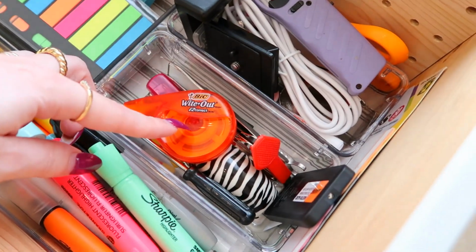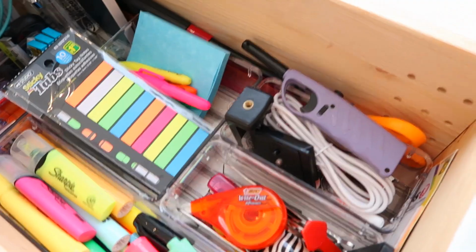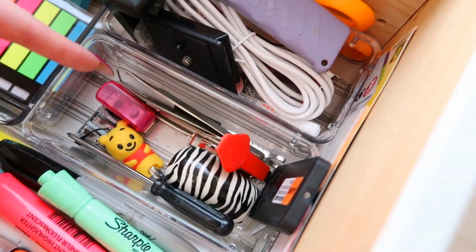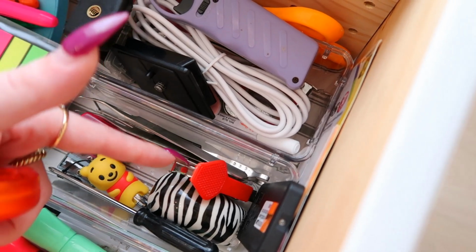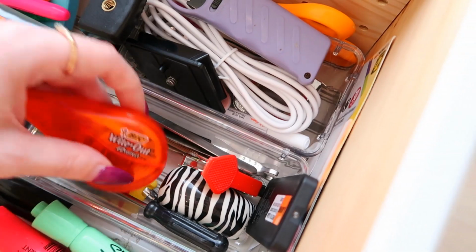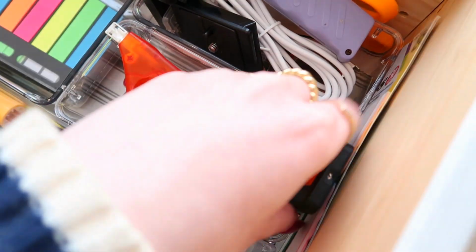Then this compartment has extra little tools that used to be up here in this thing. But then I realized I don't need them to be front and center, you know? So I've got whiteout, a stapler, a Winnie the Pooh stylus, a hole punch, some tweezers, staple remover, little screwdriver, pencil sharpener, just extra little tools like that. This is the remote for the fairy lights on the bookshelves. That just sits in there.